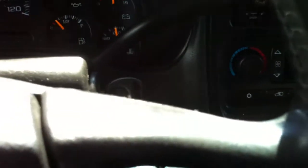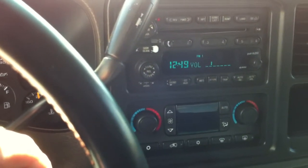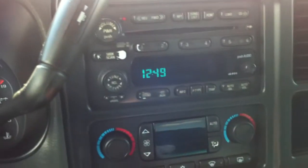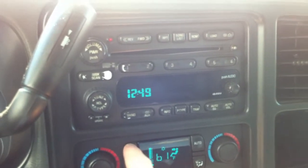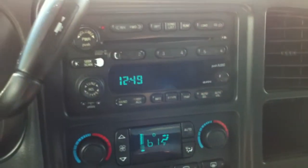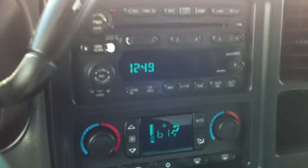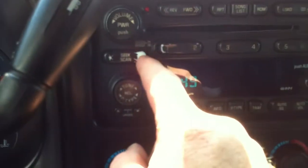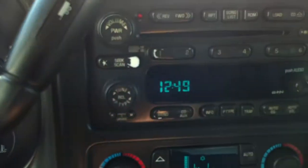Let's see if we got the radio. We got the radio. Using the steering controls, that works. Let's try the air. On and off. Yeah, that's blowing nice and cold. A little bit of wear on the buttons here, which is kind of normal on Chevys. Usually it's completely white, so it's kind of unusual. That would tell me that that guy was a channel surfer.